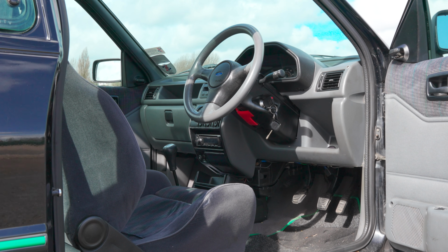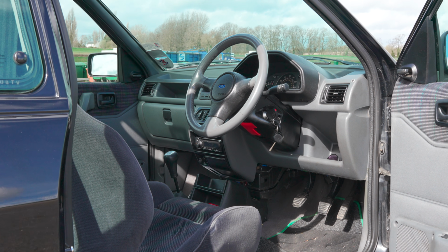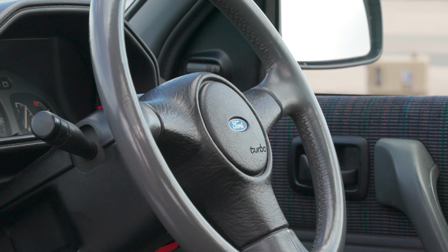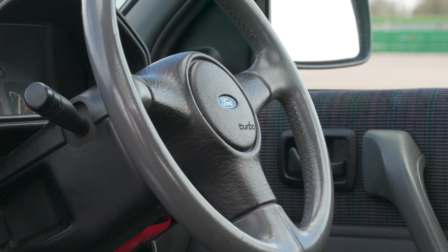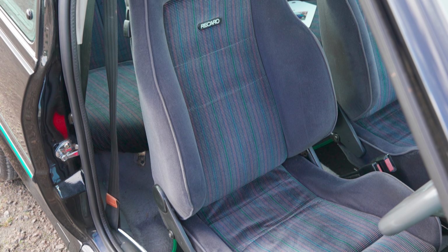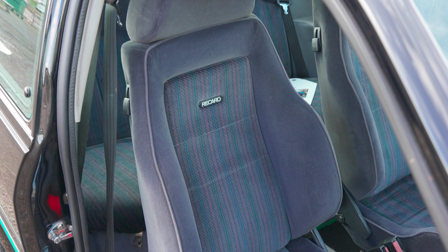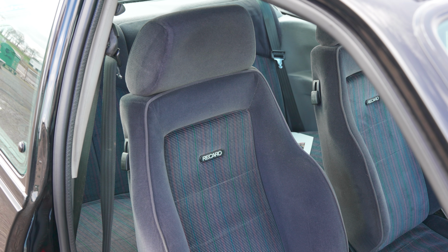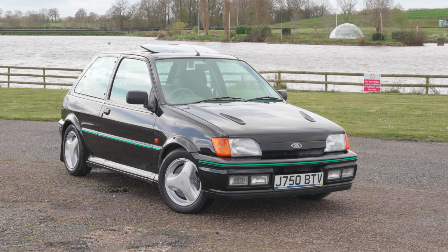Inside, again, very similar to the XR2, but you've got this lovely leather-rimmed steering wheel, and quite frankly, some of the best seats ever fitted to a car. These awesome RS Turbo Recaros, which have been transplanted into loads of other cars, such is their popularity. So what else did Ford do to the RS Turbo?